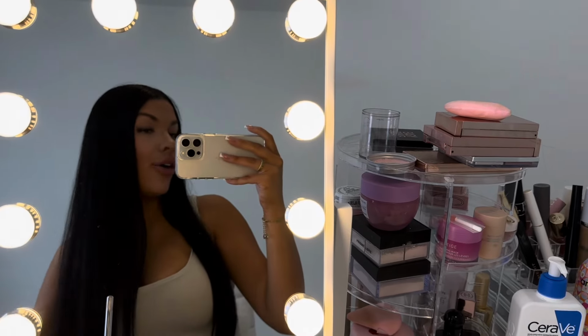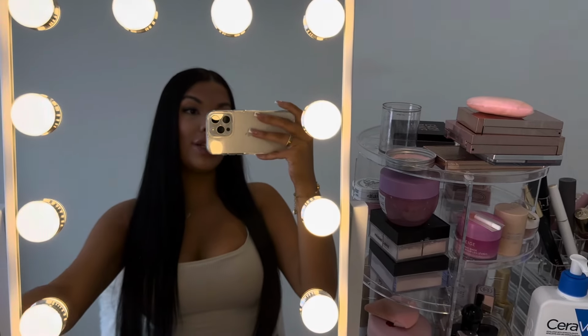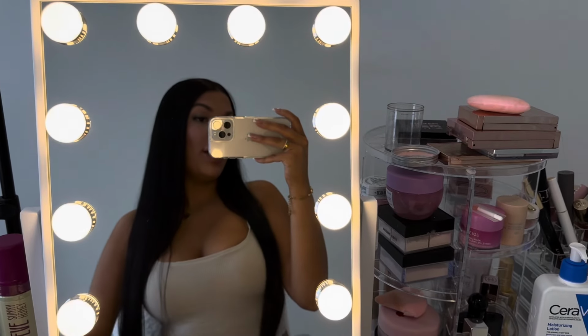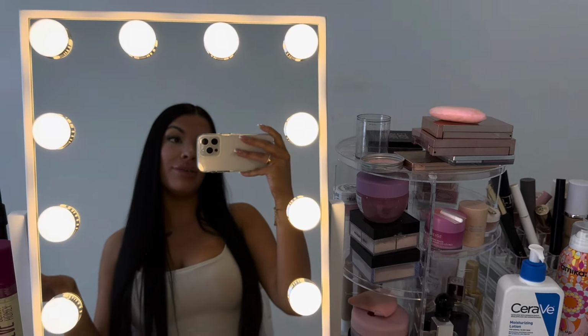This is how I'm looking, my makeup's done. I'm wearing my Skims top. You guys have seen this so many times. This off-white color. And yeah, I'm just chilling at home. And then I will vlog the remainder of the day if we end up doing anything. I'm gonna be chilling at home for the afternoon and then later tonight, I think we're gonna go to my grandma's if it doesn't snowstorm.